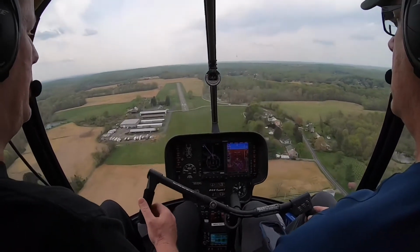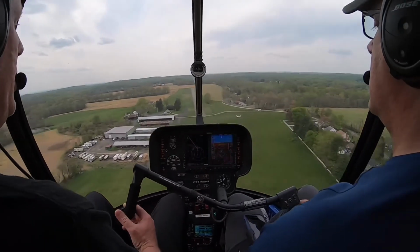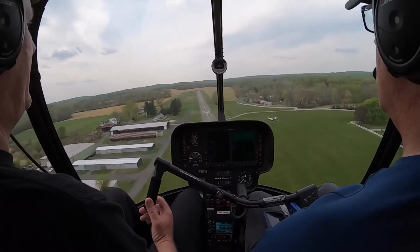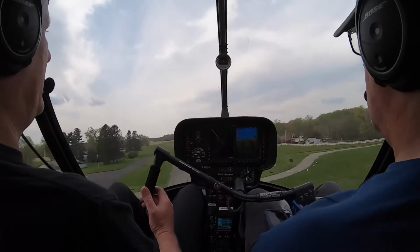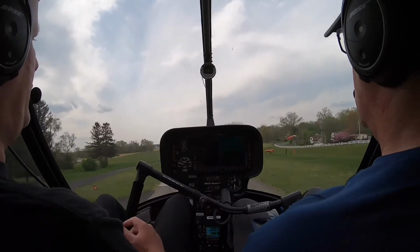Check it, push on the nose. There you go, hold it right there. Lower the collective a little bit more. There you go. Don't change nothing now. Hold it there. Small flare, just a little one. A bigger one. Hold bigger flare, throttle, right on your money.